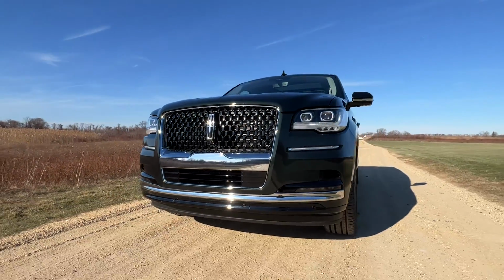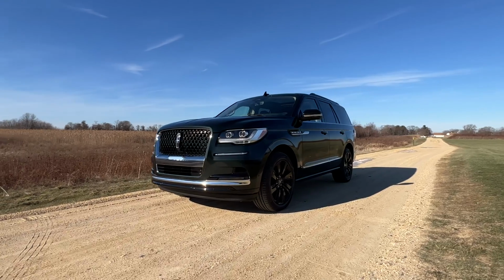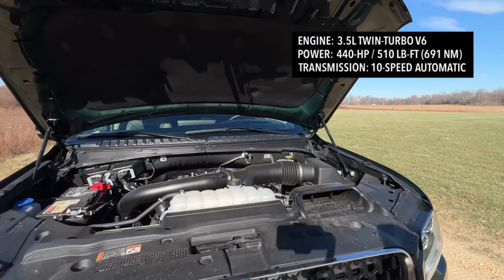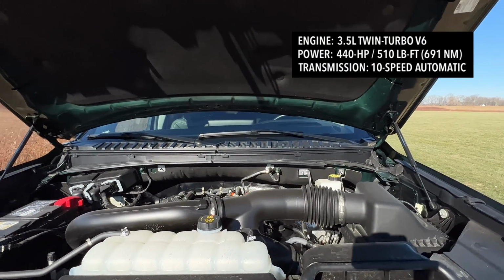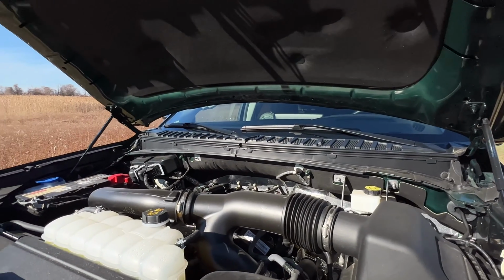Now, while the Escalade sticks to being a proud and large American SUV and only offers V8 engine choices, the Navigator goes the route of a V6, a 3.5-liter twin-turbo V6, making 440 horsepower and 510 pound-feet of torque. It's mated to a 10-speed automatic transmission, and overall, it's a pretty solid combination. The Escalade makes 20 less horsepower and 50 less pound-feet of torque, but when it comes to this weight class and size, that doesn't really matter. When it comes to 0 to 60, the Navigator will do it in 5.3 seconds, while the Escalade will do it in 5.6.